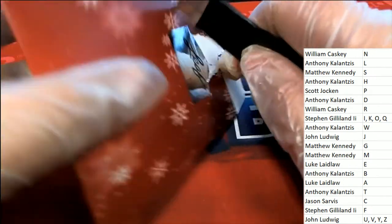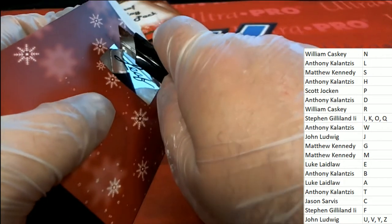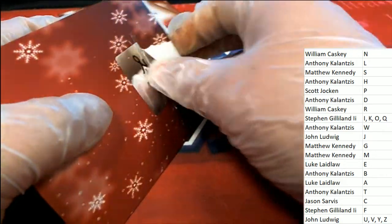I'm scared I'm going to cut through this and scratch the card. That's why I'm trying to go about this a certain way. I don't want to cut through and scratch anything.